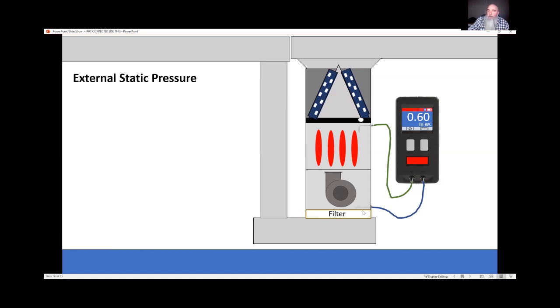The actual process of taking this measurement, not including drilling the holes, should take you about 30 seconds. If you include drilling the holes, maybe it'd take you 60 seconds. This is not a resource-heavy process. Again, a rater's going to have a blower door gauge there because he's probably doing a blower door test, or at least have one available. The 310 standard does require that a precision manometer be used.